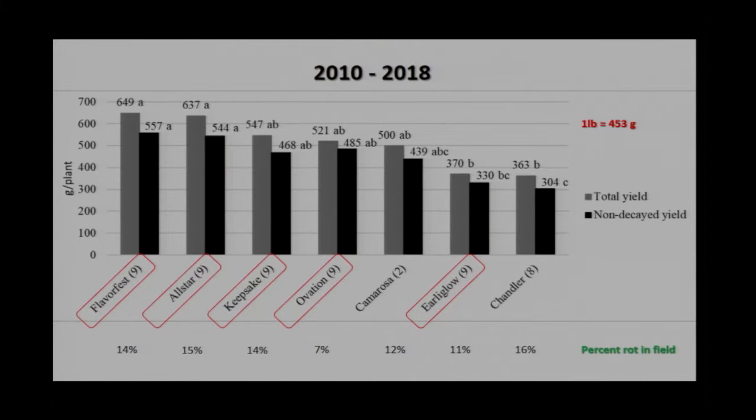And the conversion, I've got these all in grams, so it's hard to tell, but the conversion for grams to pounds is 453 grams per pound, if you want to take that over. The highest yield that we've gotten for Flavor Fest, which is the highest yielding here, is around, I think it was 45 or 47,000 pounds per acre. So that was a great year. Not one of these rainy years. And that's at a population rate of about 17,000 plants per acre.